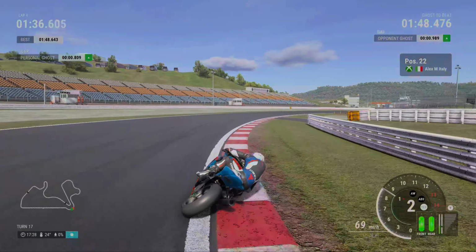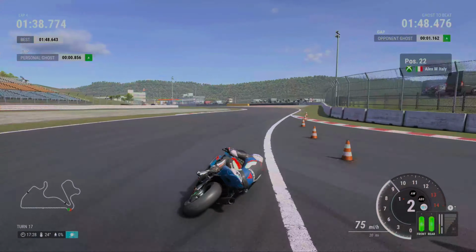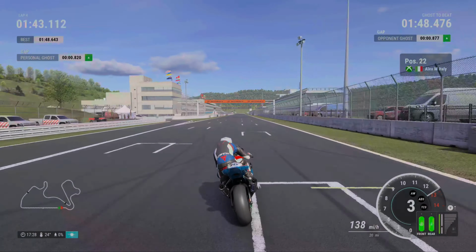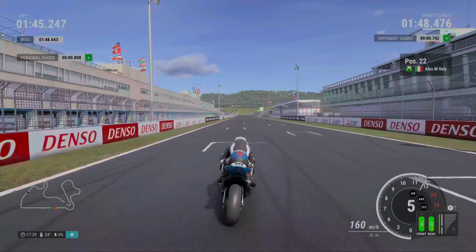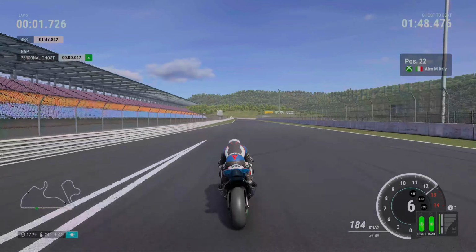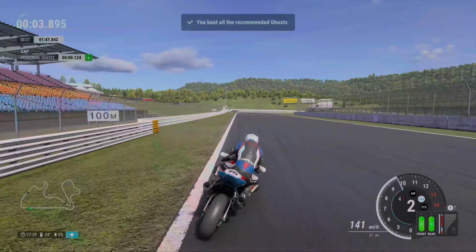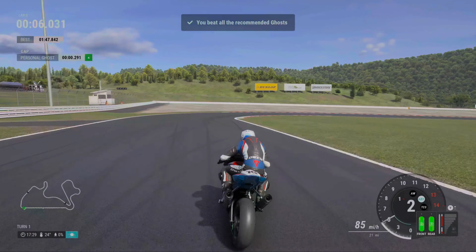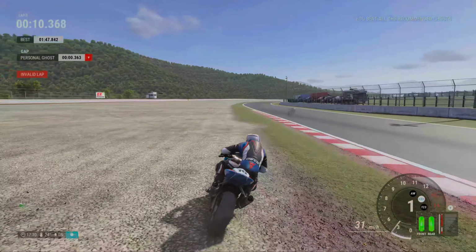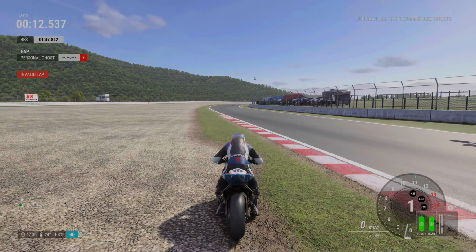That is a better time, isn't it? Come on, don't foul it. Bit slow getting on the gas, but we're better. Into the 47s. Oh, yes. I don't think I did, but okay, we'll go with that. 47s. That'll do us. 47.842.